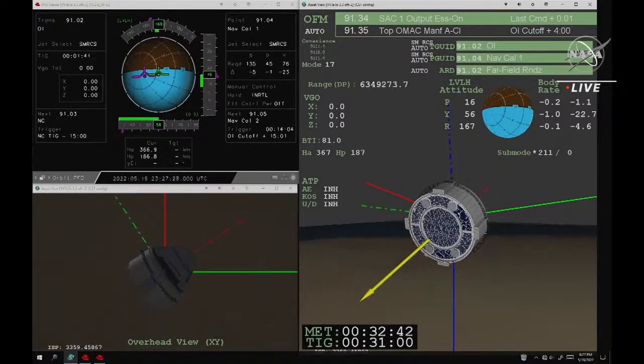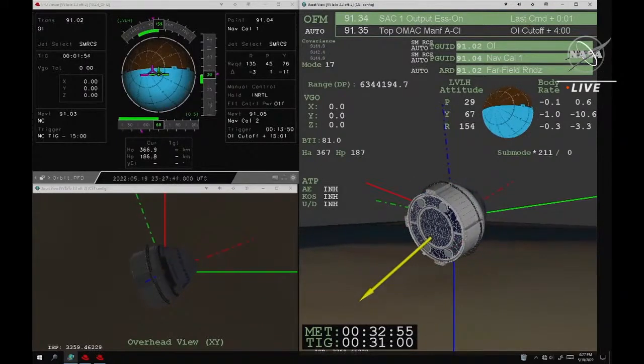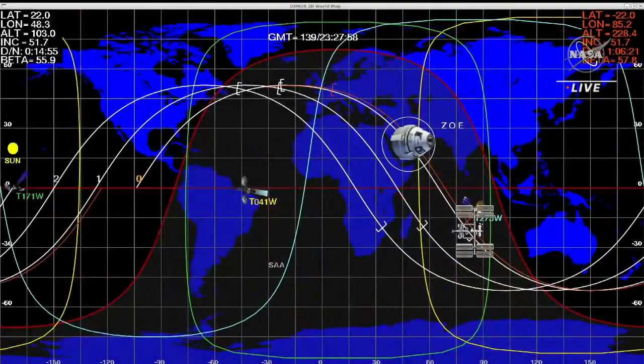Atlas even gave us a little bit more of a push than we needed, but Centaur was able to adjust accordingly, place Starliner exactly where we needed it, and we have confirmation of a good OI burn. Once again, Starliner is in orbit, heading to the ISS. It's a major milestone to get behind us, but it is really just the beginning. We've got a number of demonstrations now that Starliner will have to go through ahead of its International Space Station arrival. Those are going to start pretty much right away with a checkout of the VESTA systems.